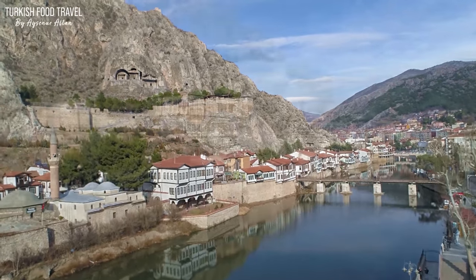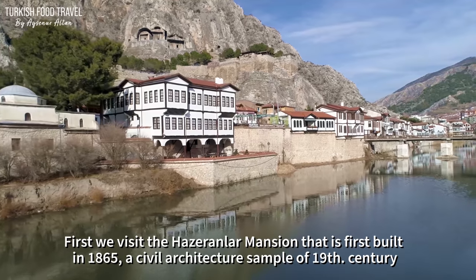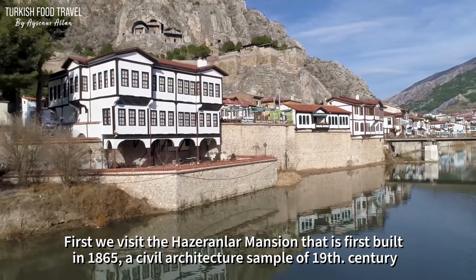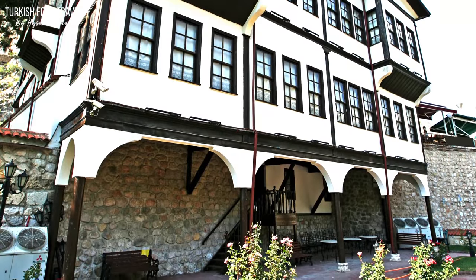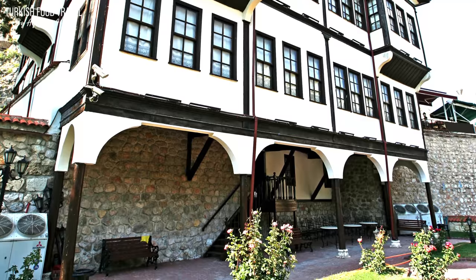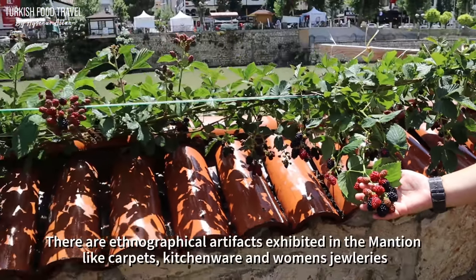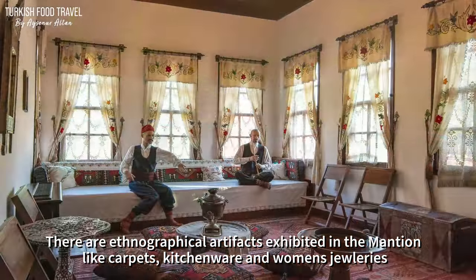We begin our second day by visiting the Hazaranlar Mansion that is first built in 1865, a civil architecture sample of 19th century. There are ethnographical artifacts exhibited in the mansion like carpets, kitchenware and women's jewelry.